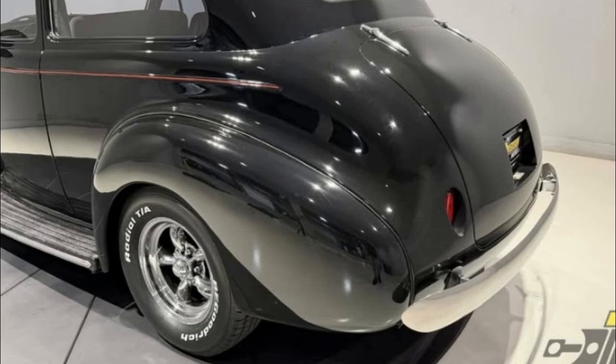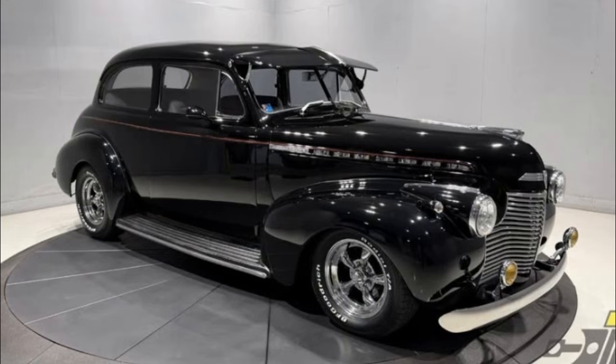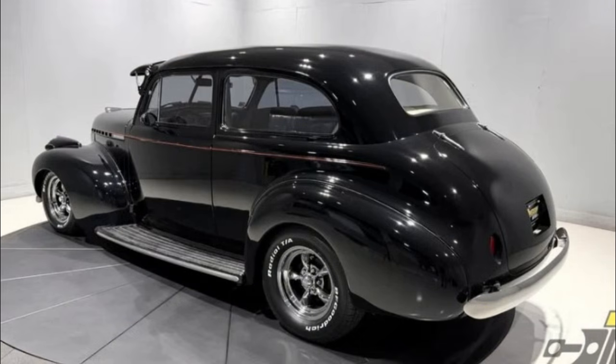The vehicle also features a 12-bolt rear end, a widely respected heavy-duty differential used in performance applications, ensuring durability under the increased power of the big block engine. Additional mechanical upgrades include independent front suspension, power rack and pinion steering, and power front disc brakes, all of which significantly improve handling and safety compared to the original 1940 factory setup.